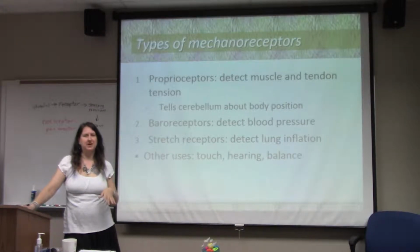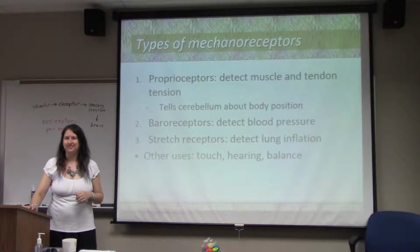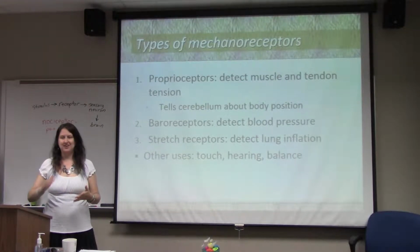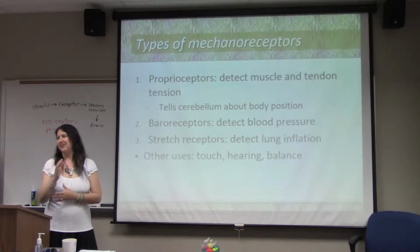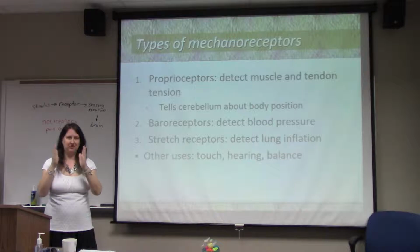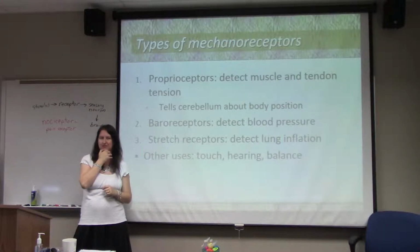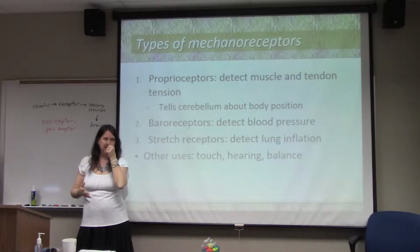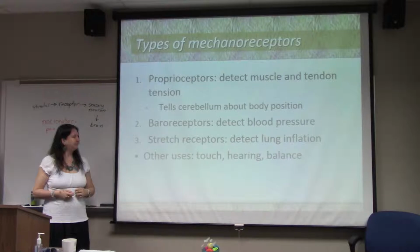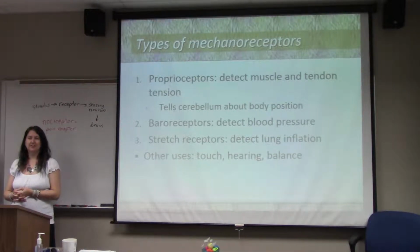Hearing, does anyone know what sound waves are? There's 2 ways of describing it. It's either vibrating air or other substances vibrating, or it's changes in pressure in a wave. It's kind of the same thing, but different ways of looking at it. So hearing is a physical force, so it uses mechanoreceptors. Now, questions on receptor categories?